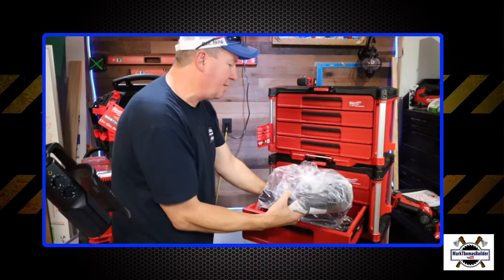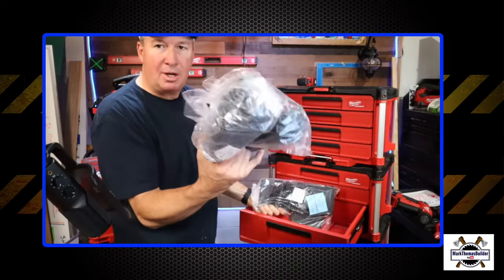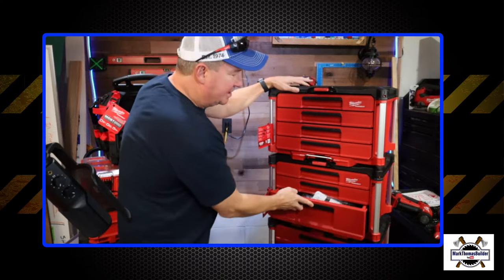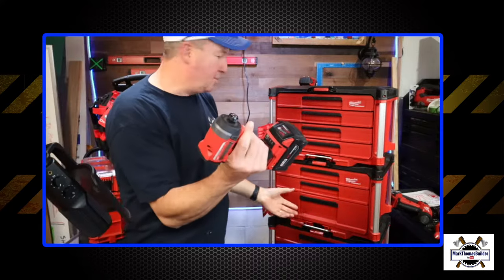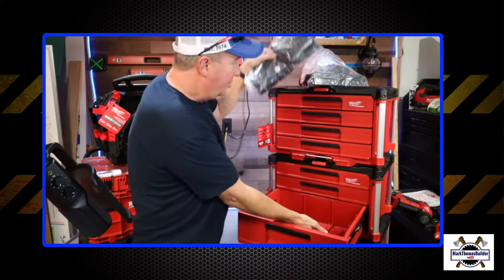So this Packout comes with two different sets of dividers, the real tall ones for the bottom drawer, and this bag right here for the two narrower drawers. That could be really handy for, say, if you want to bring your drill like an M18, let's see if this fits. Yeah, no problem.